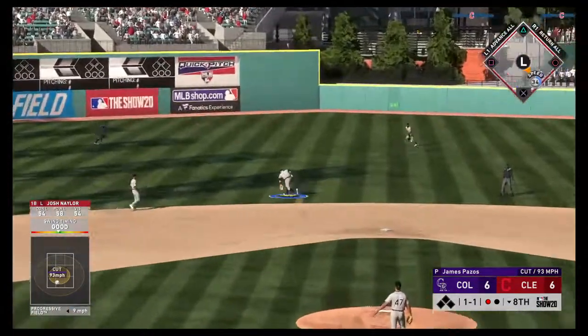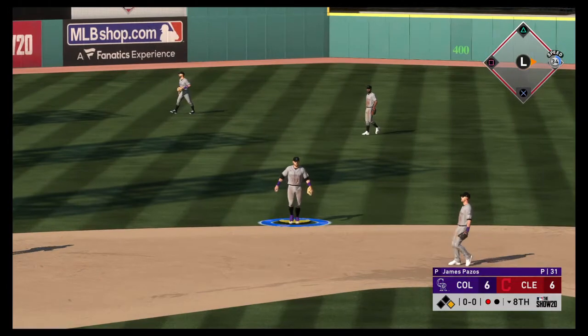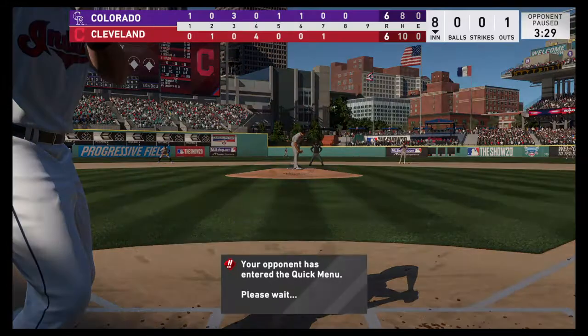Grounded back up the middle. Oh, and it eats him up a bit. And they'll have no play as he reaches first base safely. Runner at first following the error. And standing in the outfielder, Jordan Luplow.